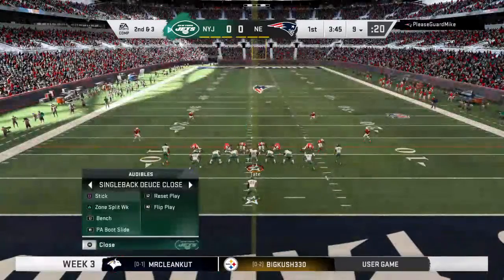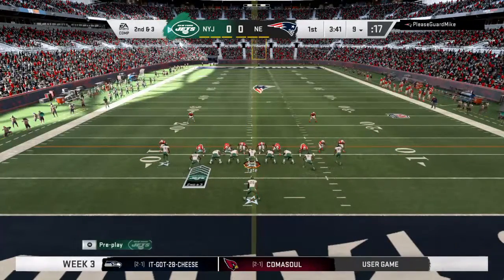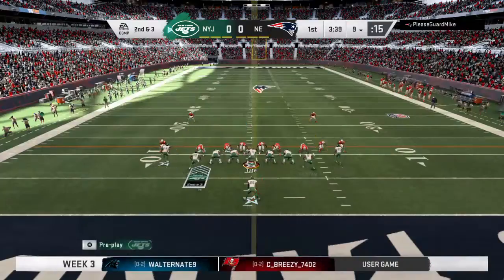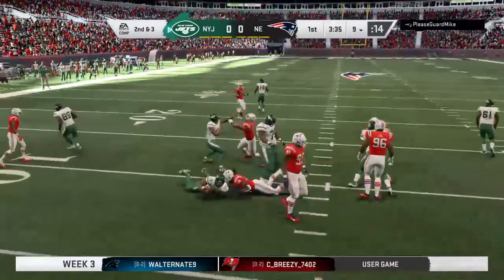And that run, that changes the whole mentality about the drive right there. They were starting on their own 2-yard line. They just wanted enough space to punt the football successfully. Now they're talking about putting together a drive.